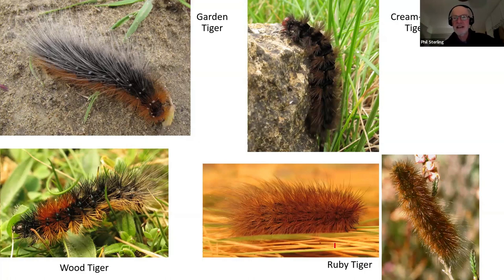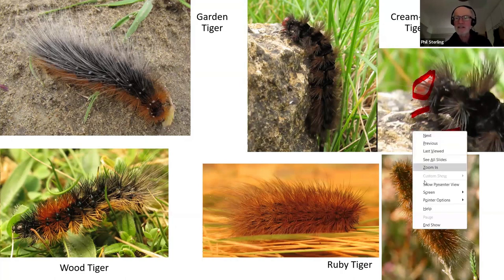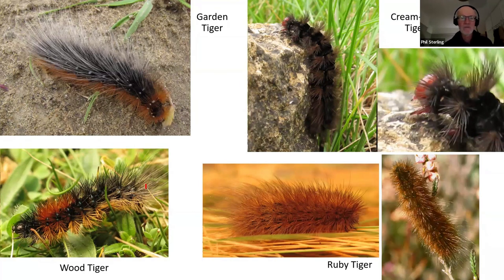And how do you tell that it's definitely cream spot tiger? Because you need to look for the red head and red legs. Can you see that the head here is red, and these red thoracic legs? Okay, so that's it. With the other leg we can't see, but that's how you distinguish the cream spot tiger caterpillar.